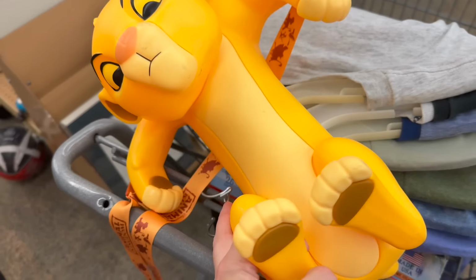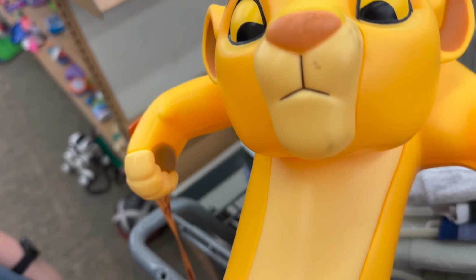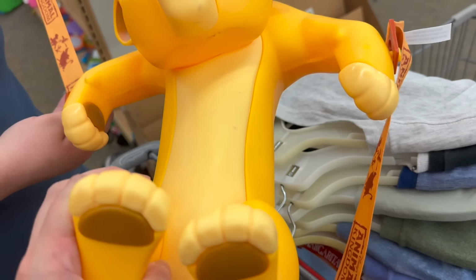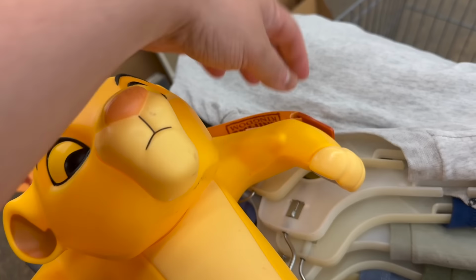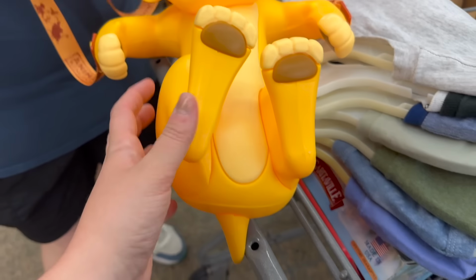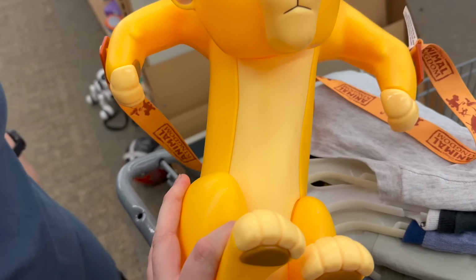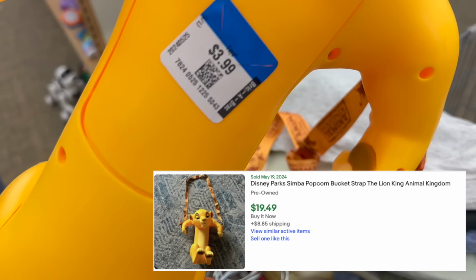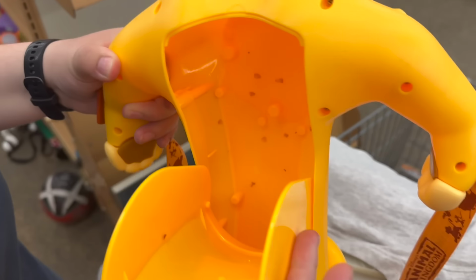It's a popcorn bucket from Disney's Animal Kingdom for $4. Wow. He's scuffed up, but that's cool. Is there a year on this? Probably the last couple years. Yeah. That's cool. I'm gonna look him up on eBay. Where did the popcorn come out of? His back? Yeah, I think so. Ew, there's the remnants. Gross.